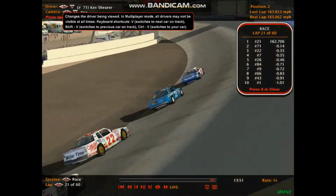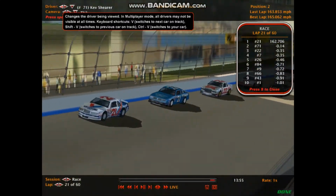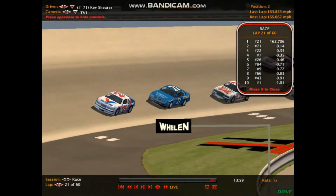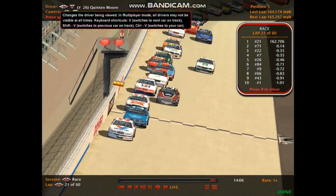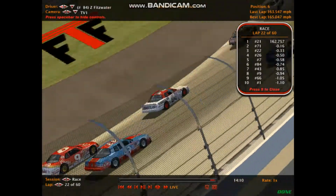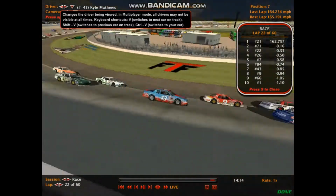Off turn number 4, they come here, or turn number 2. Ford out in front, Oldsmobile second, Buick in third. Actually, Buick's running 3 and 4 right now. And a Ford running in 5th with Mike Becker in the 711 Ford. Then you got a Chevy in 6th, a Pontiac in 7th, a Ford in 8th. Chevy's running 9th and 10th right now.